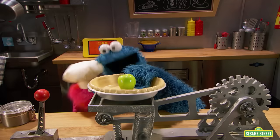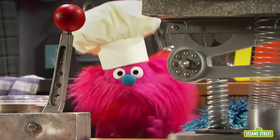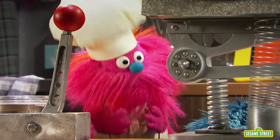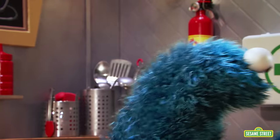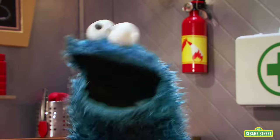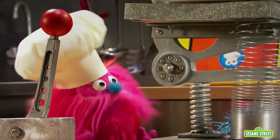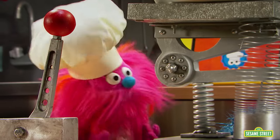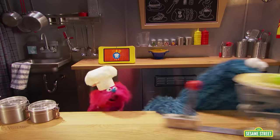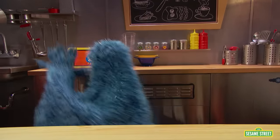Apple pie! Order ready! No, Cookie! Stop! Cookie Monster! No! We need lots of chopped up apples! Lots of apples? But we only got one apple! It's okay! We can get more apples from the apple orchard! Apple orchard? Oh, I'll show you! Let's go!